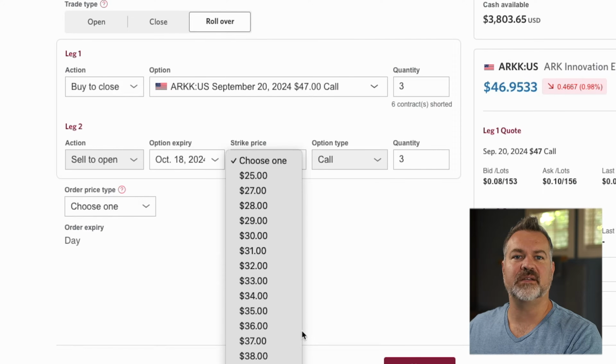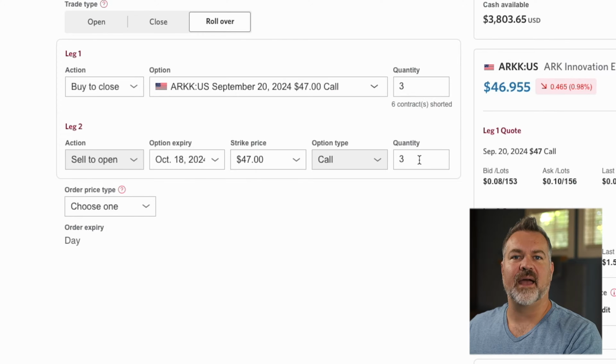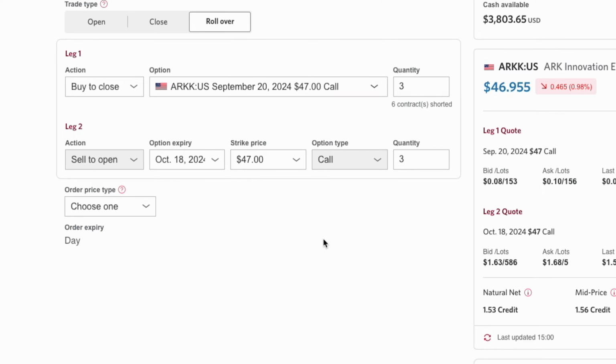And this strike price, I'm not going to be greedy. I am just going to roll these out to the 47 call. And I'm going to do 3 of these, and we can look at some of the details that we're seeing here. So this is going to be for a net credit. So that's what I'm going to choose, net credit.